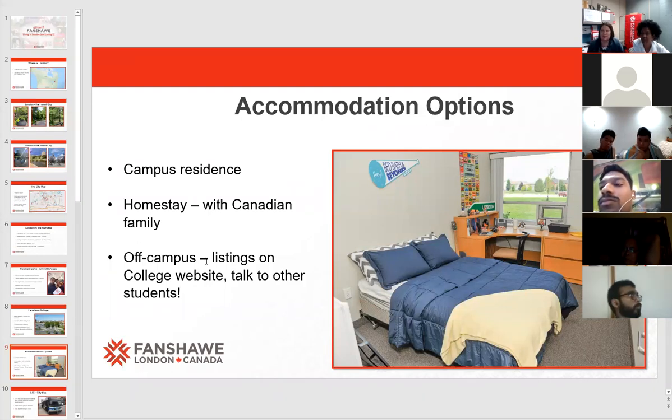Okay, and someone is asking again about the pickup with accommodations. It is free for you. If you bring your husband with you, he would have to pay for the bus. He would also have to pay his own room stay. If you email accommodation at Fanshawe Cares at Fanshawe.ca, all of that information would have been sent to you also.